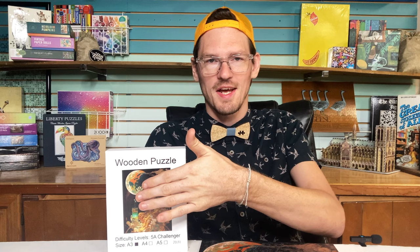This was kind of a hard puzzle. It's only, I think, about 250 pieces, but because it has such similar colors and textures across the whole image, it made it really tricky. I enjoyed this image a lot.